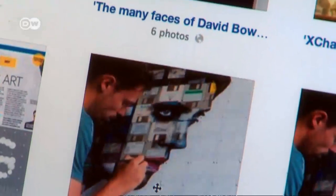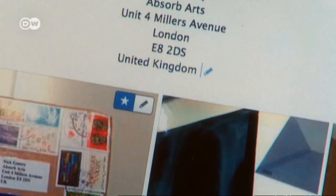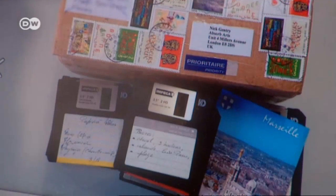Without present-day technology and social networking, Nick Gentry's floppy disk portraits would be unthinkable. That's how people around the world find out about him and send in their floppy disks. Working together with these art admirers is an important part of his art.